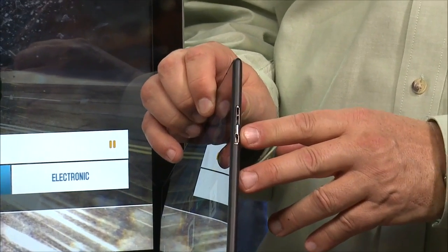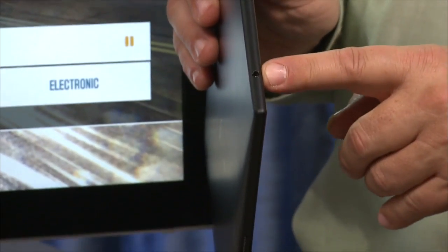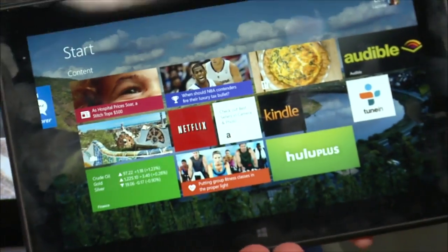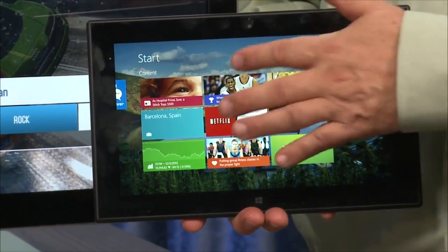It has a micro USB connector, USB 3, that's the new USB 3 connector, as well as micro HDMI. It charges, though, with proprietary charging. I really hate seeing that, but it does require a Nokia charger to charge the battery. Good news is you're not going to be doing it very often. 11 hours battery life. It is snappy.